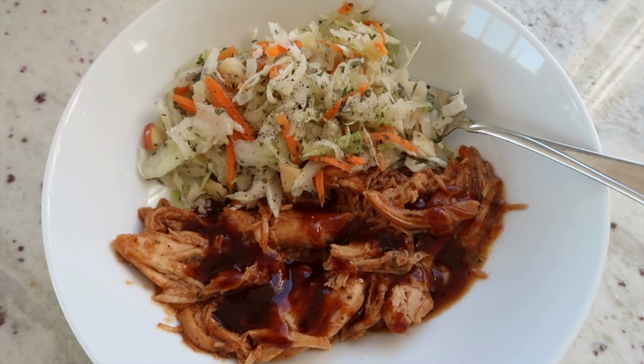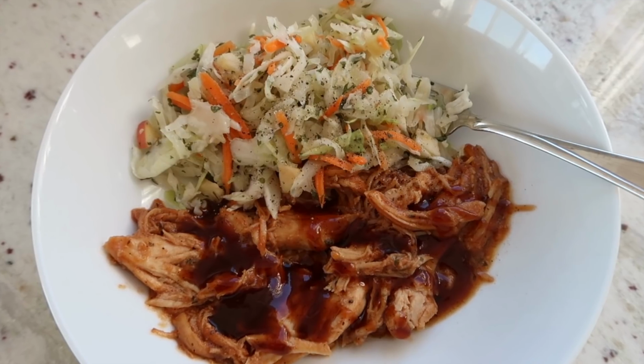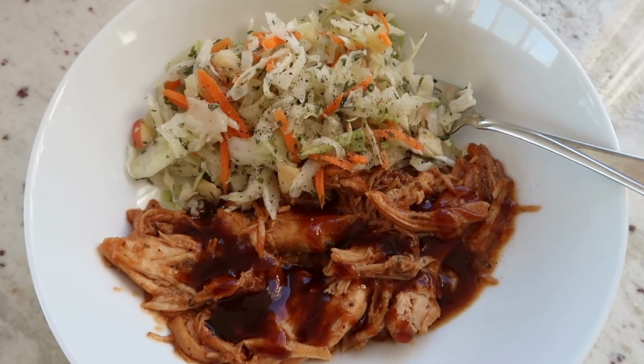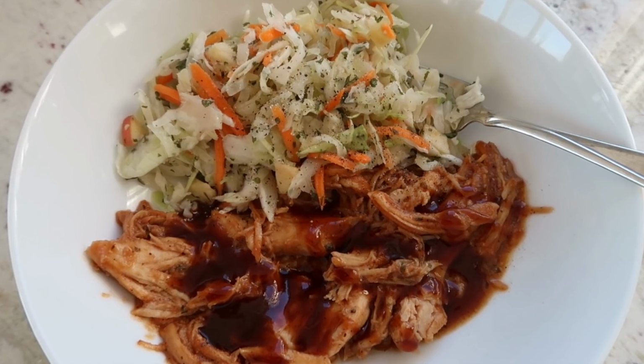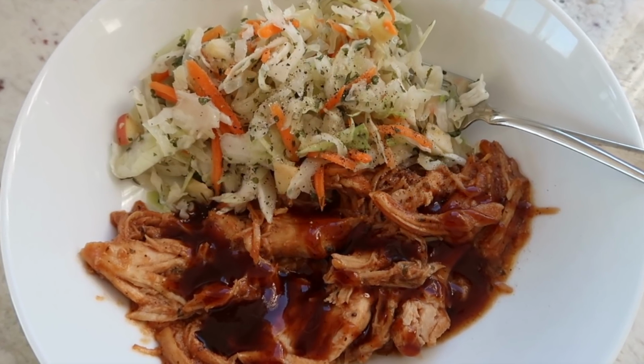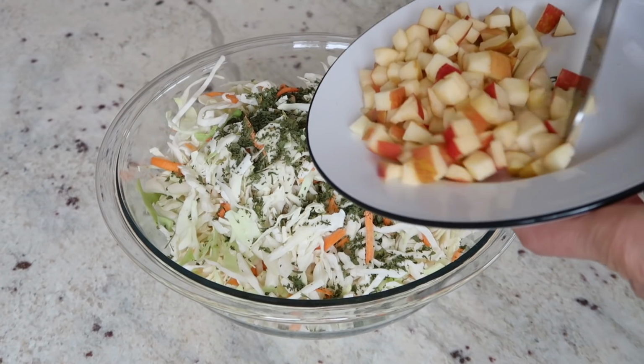Here I have my zesty barbecue chicken. I make this in the slow cooker and I recorded the recipe a very long time ago, but I'll link it below. Super easy to make, and you can use this for a sandwich. I did have some nice brioche rolls, but no one ate them. They just like the chicken on its own.